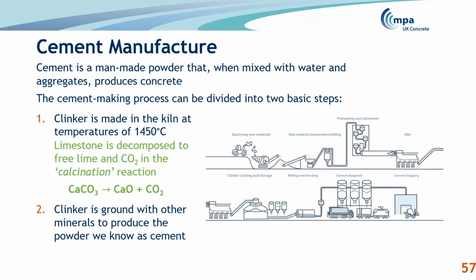So this is your calcium carbonate, your limestone or chalk, decomposing into calcium oxide and CO2. And this is the key reaction in making cement, or making cement clinker. So what you get coming out of the kiln is something called cement clinker, and then that's ground with other materials to produce Portland cement.